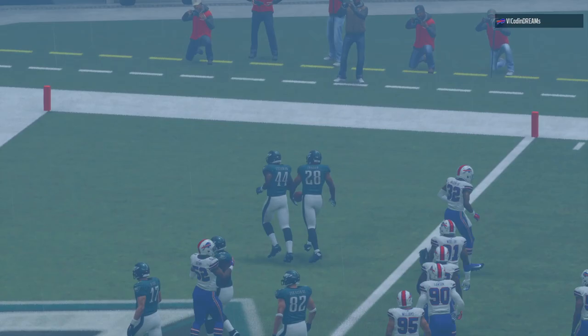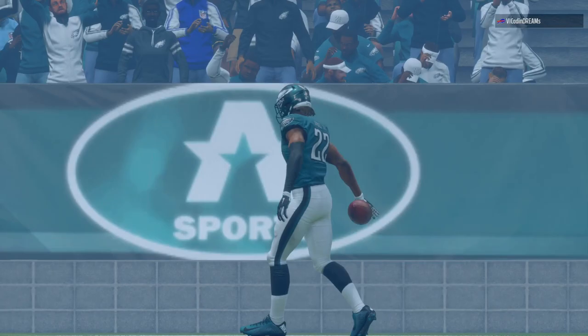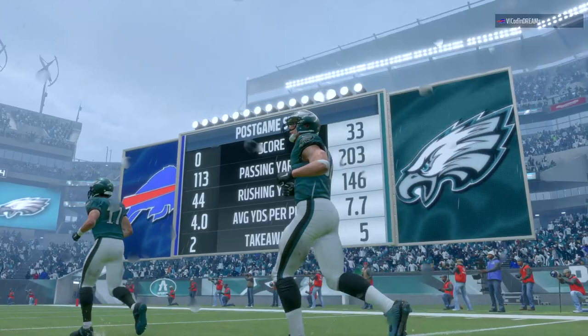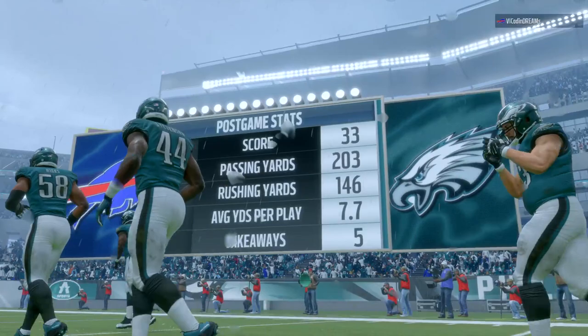So for the Eagles, the win gets them back over 500 at 5-4 on the year. And they will hit the road next week for a date with the Green Bay Packers. Meanwhile, for the Bills, the difficult season continues as they drop to 1-8. And they'll try to make amends next week as they host the Cleveland Browns.